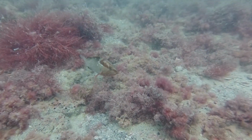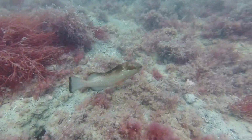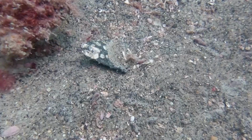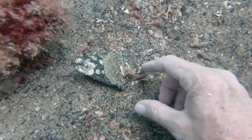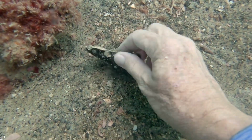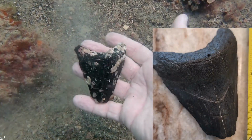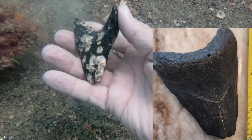This is the second dive of the day. First dive, I found one good tooth. Second dive, it didn't take me long to find another one. There it is, right there. Unfortunately, the tip was broken off, but it's good size.